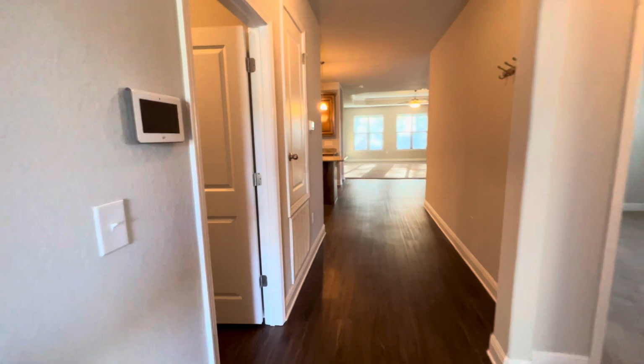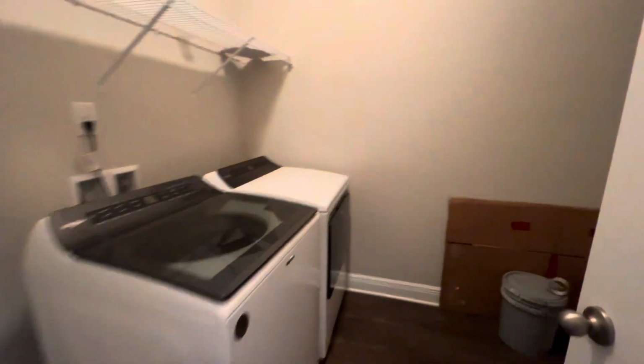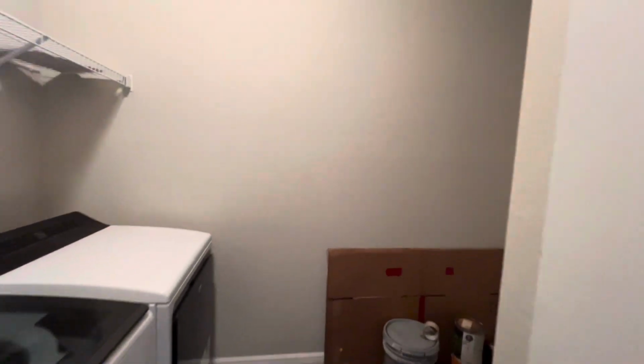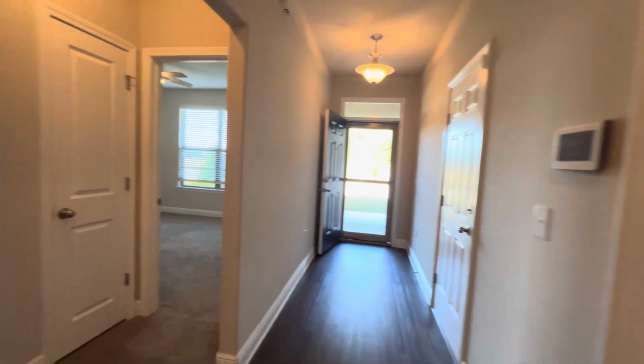Next, on our left-hand side, we have our laundry room. Washer dryer units are included. Then we also have some storage space over here. Coming back out, you can see our front door there.